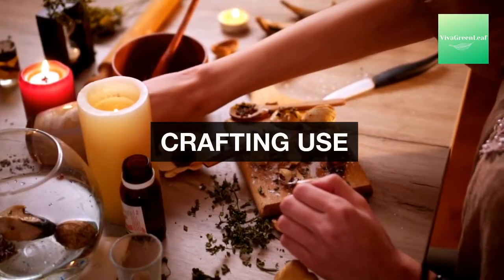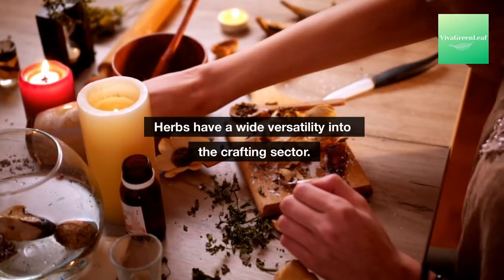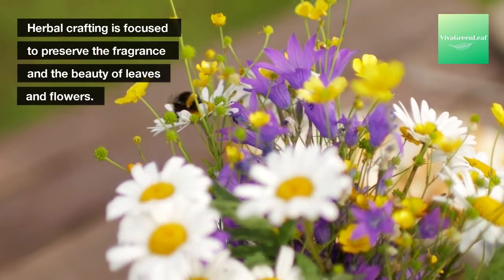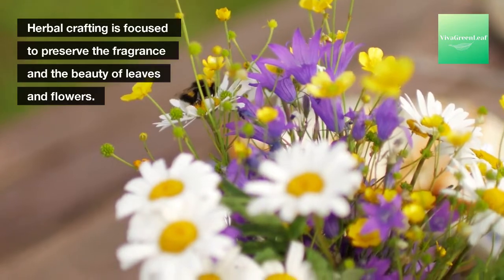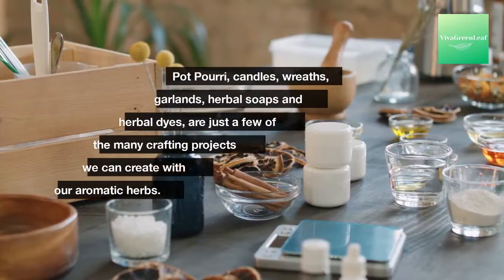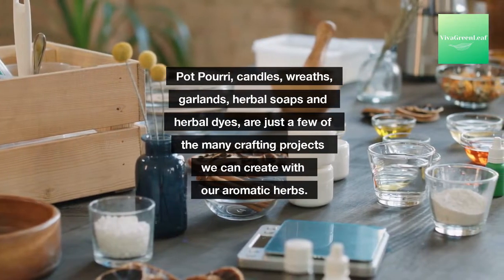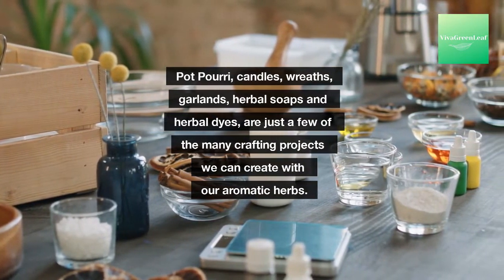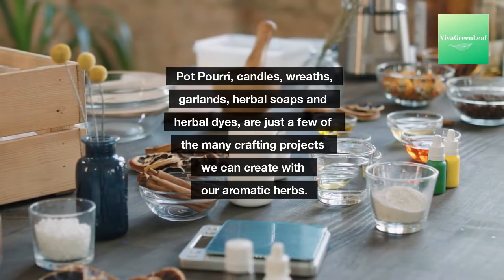Crafting use. Herbs have a wide versatility into the crafting sector. Herbal crafting is focused to preserve the fragrance and the beauty of leaves and flowers. Potpourri, candles, wreaths, garlands, herbal soaps and herbal dyes, are just a few of the many crafting projects we can create with our aromatic herbs.